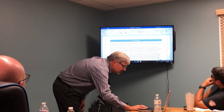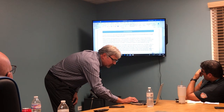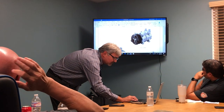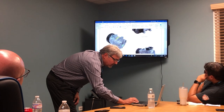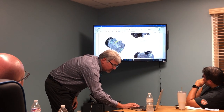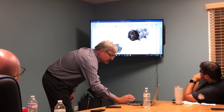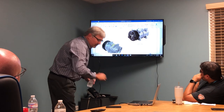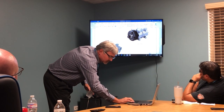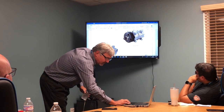The heart of the AC system is the compressor. There are basically three compressors used in the commercial bus market. I'm sorry, I wish I had slides; I should have turned these into slides. There's a TM16, a TM21, and then a much bigger compressor, the TM31, used mainly in medium duty, like the F550.